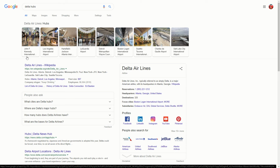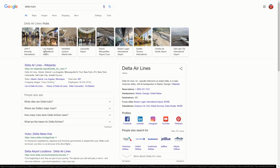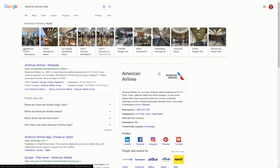So JFK in New York is a Delta hub, but you're going to know that JFK, LAX, Chicago, the bigger airports are not just only hubs to, let's say, Delta. They're going to be hubs for American, United, you name it. The bigger airports aren't just home to one airline. So you got JFK, LAX, Atlanta, LaGuardia, Detroit, Boston, Seattle, Charles de Gaulle, and Salt Lake City. Moving on to, let's say, American airline hubs. I already had it searched, so easy. Dallas, Fort Worth, O'Hare, LAX, JFK, Charlotte, Miami, Philly, LaGuardia, Washington, and Phoenix.